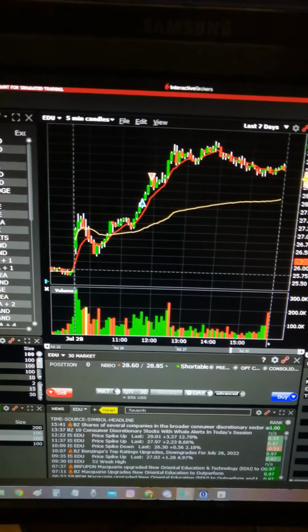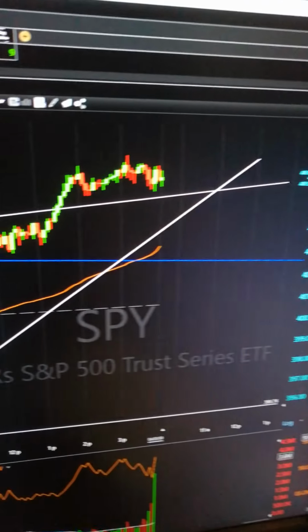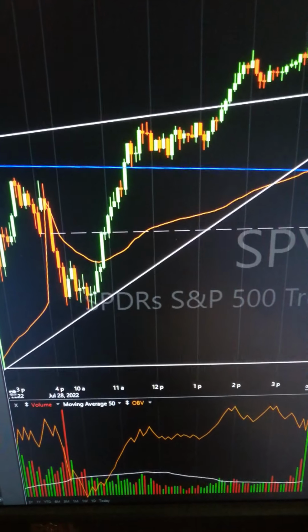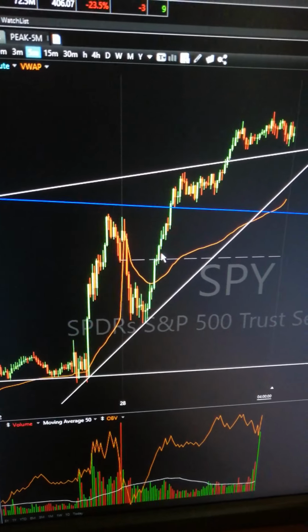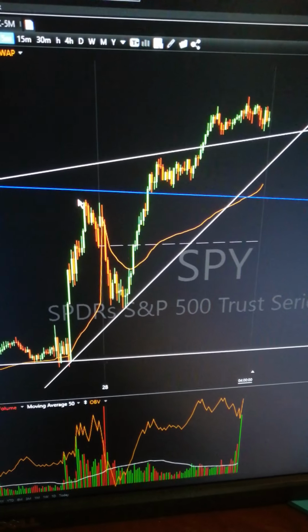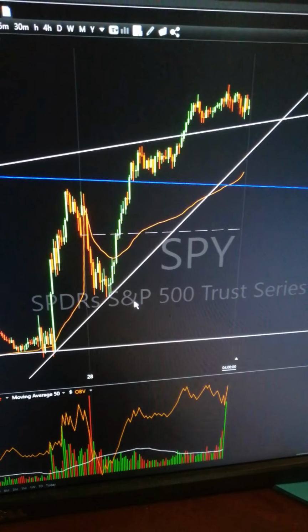Okay, so here's the trade of the day that I really liked: EDU. All morning, Izzy G-Man and I were on voice chat, chatting about what the heck's going to happen with SPY. Well, we knew that there was this algo line coming down through here and an upsloping trend line. There was actually some reasonable resistance up top that it got rejected at, and we needed some confirmation.